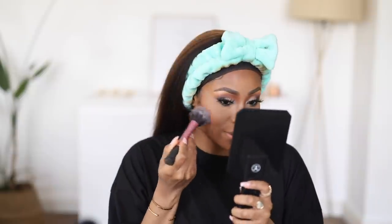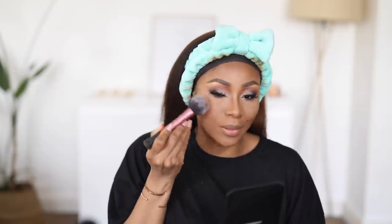Guys, blush is very, very important. This is my MAC powder blush in Raisin, as usual. This is my everyday go-to blush, you know. It's not too bright, it's not too dark. It just highlights my cheekbones nicely.